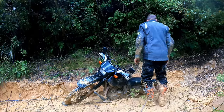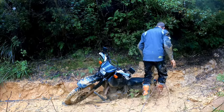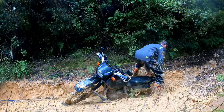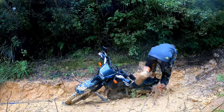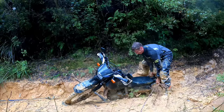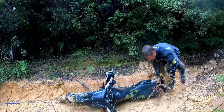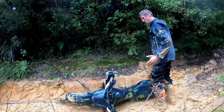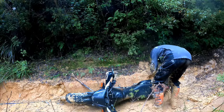Really lucky, that might have broken the suction enough that I can actually lift it. But it doesn't make a difference, it couldn't be any lighter. There we go. I reckon I might be able to get that now. There we go. Yoo-hoo! I know it's not out, but it feels good. That's progress.